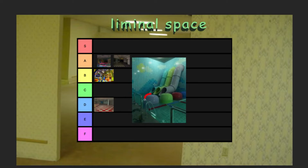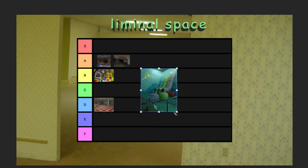But this is just these three things being so close to these slides. Are these slides for people or are they just slides for water? That's such a sharp turn. I feel like this is just a water feature because no one's fitting through that. Yeah, exactly. It just gives me the best nostalgia.